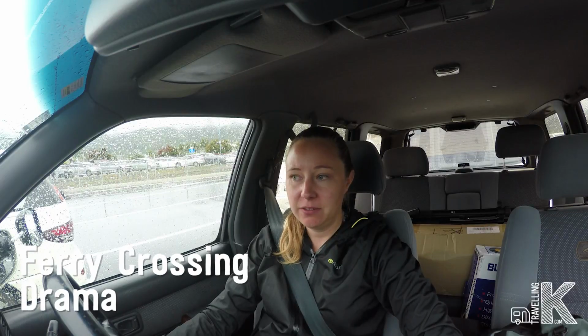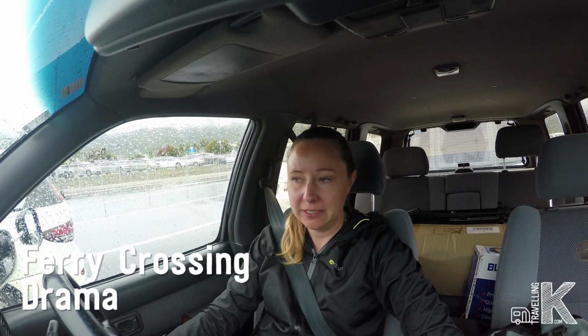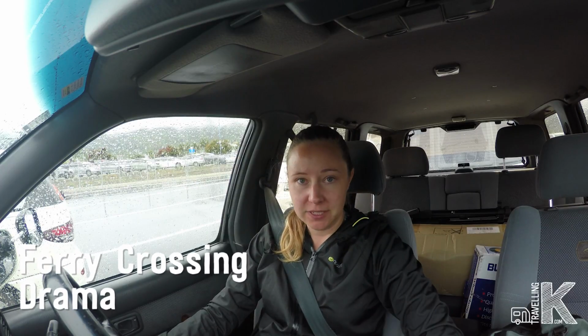I'm waiting in line to take the ferry from Picton to Wellington, and I'm nervous. It'll be the first time I've been on the ferry with a caravan, and I picked a ferry where you're supposed to just be able to drive straight on and then drive straight off when you arrive. No reversing, no issues. So hopefully that's what happens and there's no dramas.